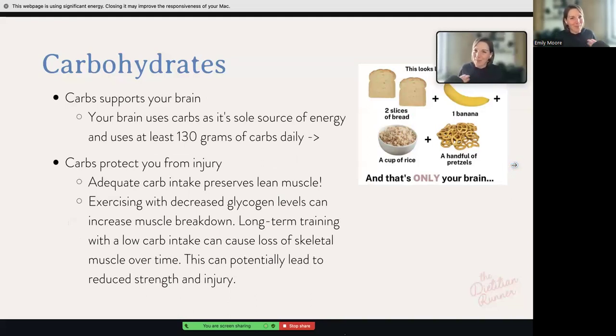Another fun fact is carbs support our brain, as I said earlier, but our brain uses at least 130 grams of carbs a day. That's only your brain. Think about your muscles, think about your organs, think about really running. There are so many ways that we use carbs for fuel. So if you can imagine, runners need a higher amount of carbohydrates. And this is what 130 grams of carbs looks like: 2 pieces of bread, a banana, a cup of rice, and a handful of pretzels. That right there is about, give or take, 130 grams a day. And that's only going to fuel your brain.